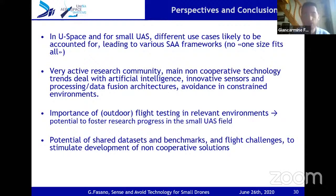We have a very active research community that is working on trends such as artificial intelligence, innovative sensors, and avoidance in constrained environments. And I would like to underline two needs or two points that can foster the research progress. One point is the importance of outdoor flight testing in relevant environments. I just read the report from NASA UTM TCL4 experiments, where they underline how important it was to test in a relevant environment and to test not only, let's say, Sense and Avoid, but also the other technologies together.